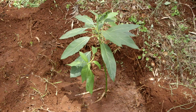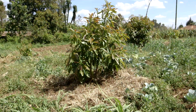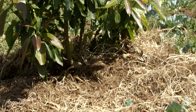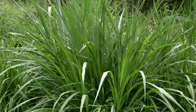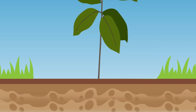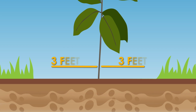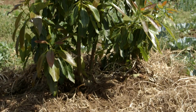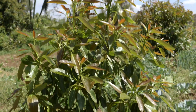So, remember, young avocado trees need a lot of nutrients to grow. Don't plant any fast-growing crops like Napier grass too close, or they'll take away nutrients and water too. Leave at least 3 feet or 1 meter from the base of the avocado tree clear of any competing plants like Napier grass. Instead, apply mulch or a cover crop to keep the water content of the soil.